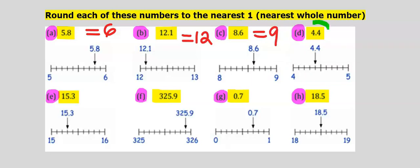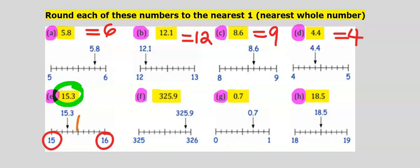Next, consider 4.4. 4.4 is in between 4 and 5 whole numbers, halfway between them, and our answer is 4. Next, consider 15.3, which is a decimal between 15 and 16, halfway between them. 15.3 is closer to 15 than to 16. Hence, our answer is 15.